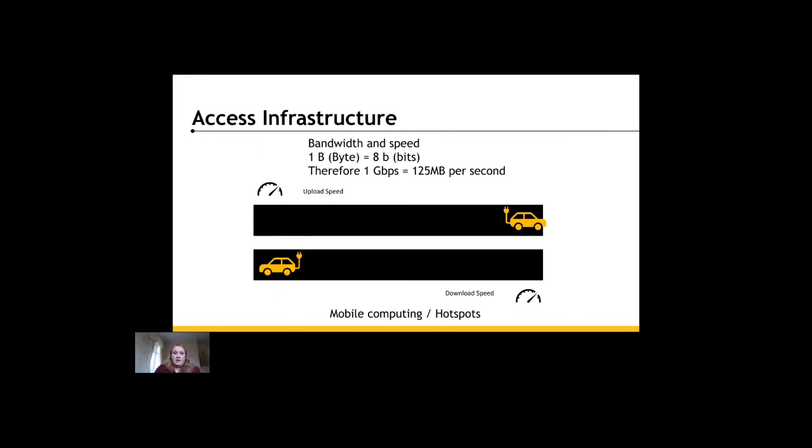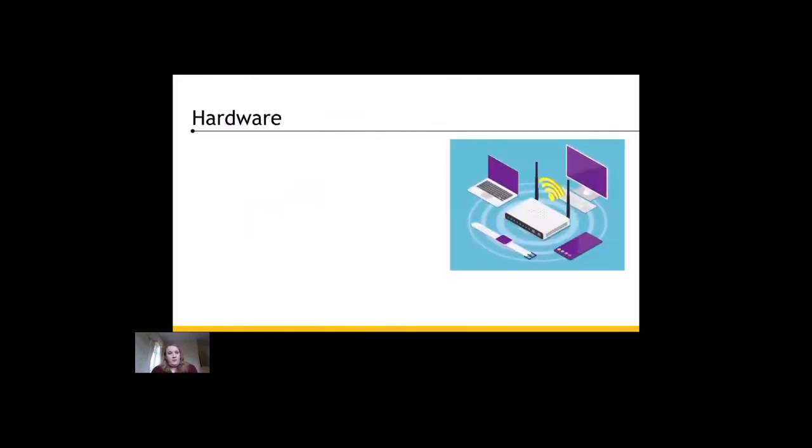So let's have a look at the hardware that we're going to be needing to use. There are a lot of options out there now for people. So in the picture there, we've got the desktop, we've got the phone, we've even got wearables such as smartwatches, and we've got a trusty laptop. So let's have a look at each one.